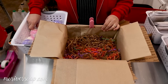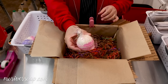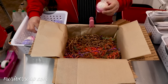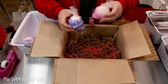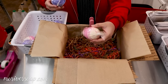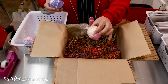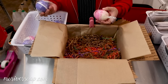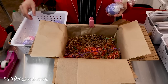Alrighty, so for this release, we have new Snow Kissed, which is my winter candy apple type. And we have Figgy Cream Bath Bomb. I'm probably going to change the design on this. I've been obsessed with this scent and I wanted to get it made. And I thought pink and gold would be nice, but I'm going to probably change that a little bit. Anyway, this was the Figgy Cream. I love how it turned out.